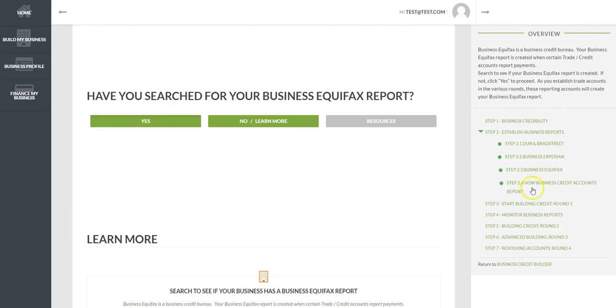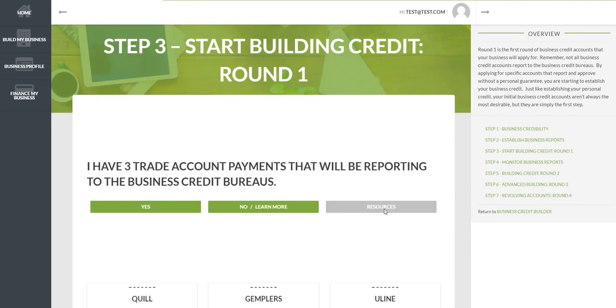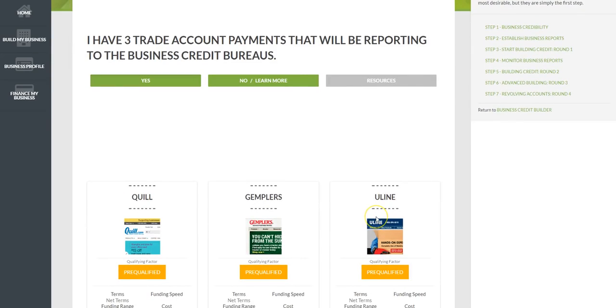Once you're set up with the business credit reporting agencies, then we help you start obtaining real usable business credit. And we do so by introducing you to vendor accounts. Vendor accounts are creditors who will give you credit even if you have none already, even if you are a startup business. And this is real usable credit that you'd like to use to actually build your company. Plus, this credit reports to the business credit reporting agencies.